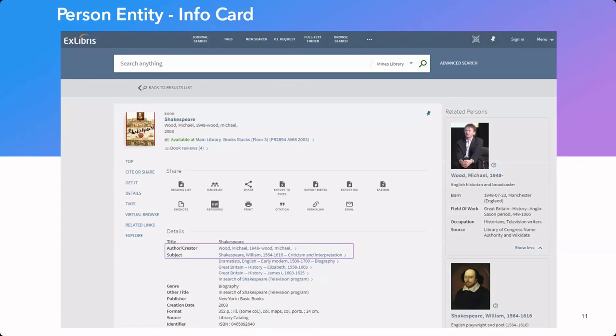Okay. Will there continue to be a browse option in the new UI? Yes, we're not planning to remove or replace the browse option. We have another person entity question.